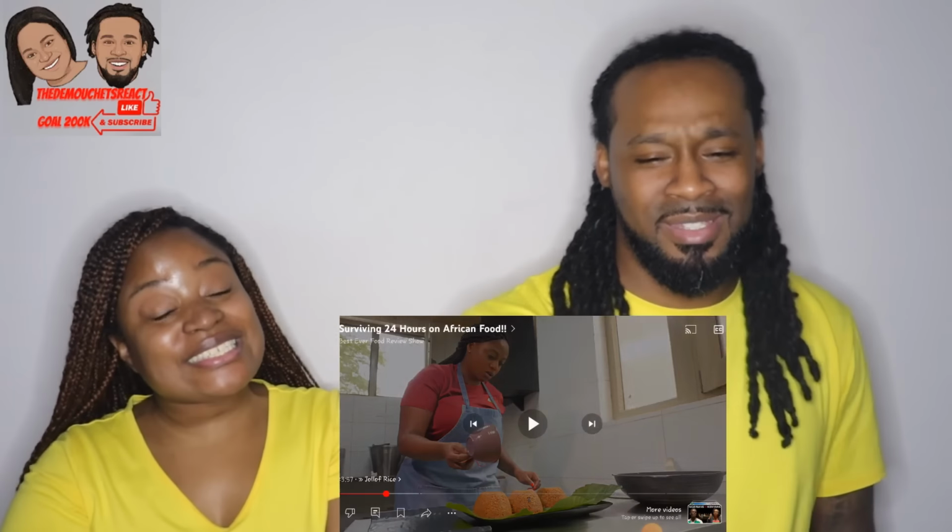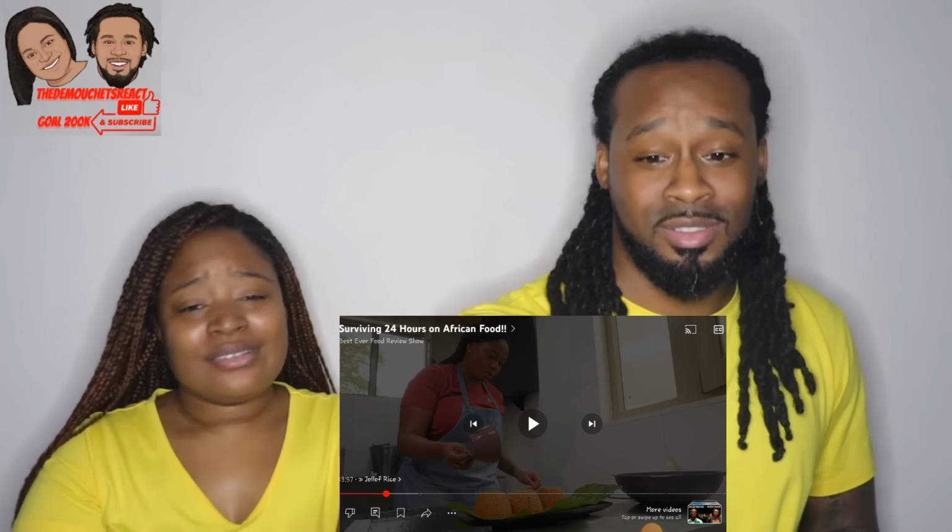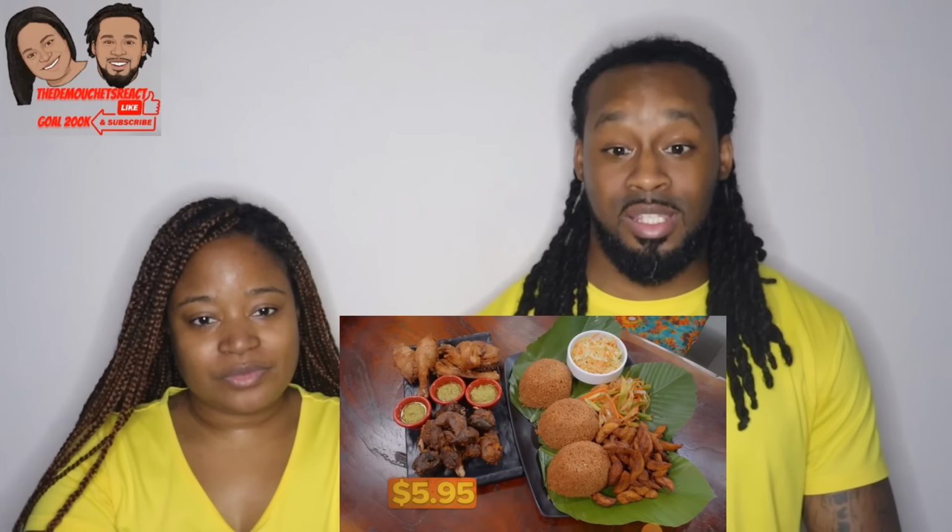But it was really good. Delicious. It's fire. Our children loved it. Look at that. Joining our jollof are stir-fried veggies, fried plantain, fried chicken, and braised and fried goat meat. Crazy.